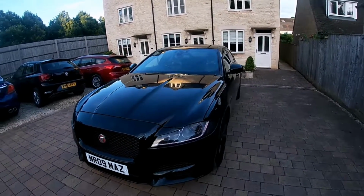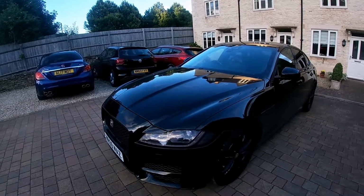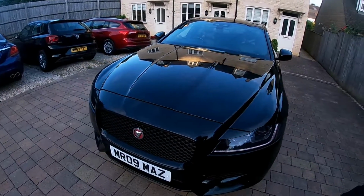Yes, the car is dirty. I didn't really get much time to wash the car. Any changes?